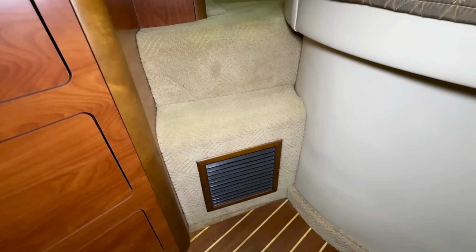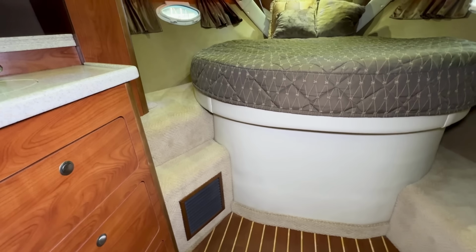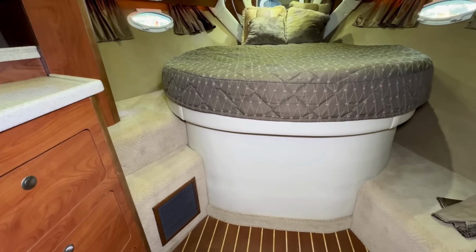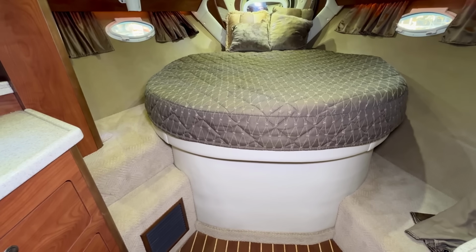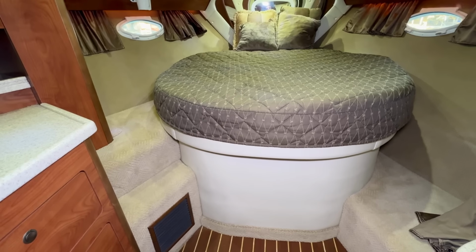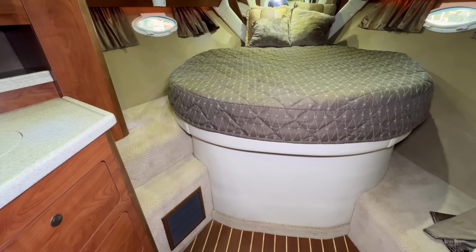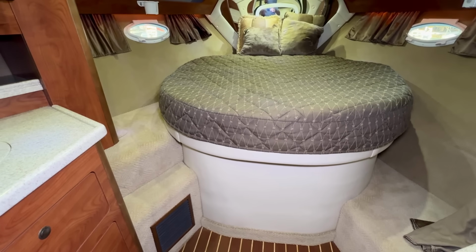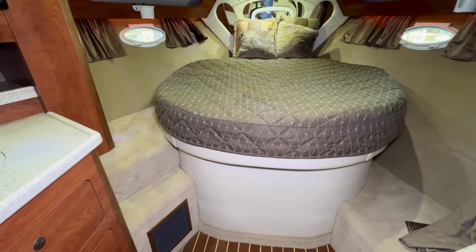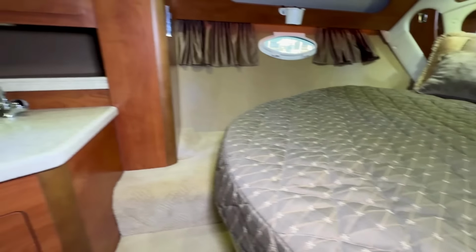Now that's going to be an air return vent. There's actually your onboard comfort, which is going to be underneath this V-berth bed right here. That is going to be a, let me find the specs on that one here. That is an 18,000 BTU capacity reverse cycle marine air conditioning unit with heat. Again, that's that return air unit. There are going to be vents for that throughout.